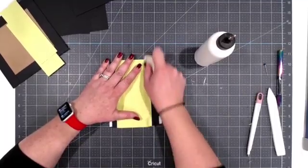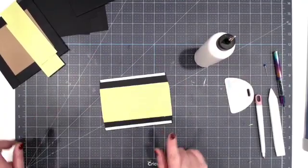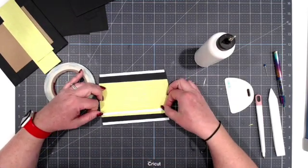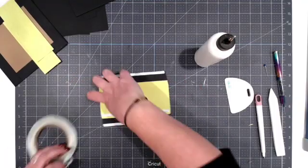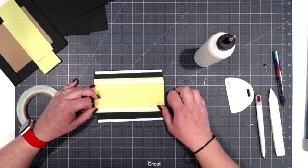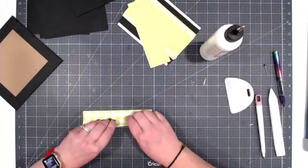And then we're going to come back in here and burnish again. Okay. And then we will do our other piece of score tape. Again, keeping it out away from the chipboard, just like we would normally do. Okay, so that part's ready. Let's do one of these.